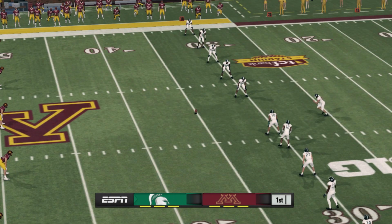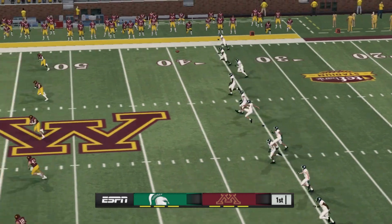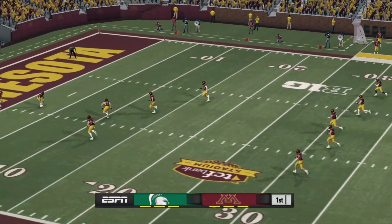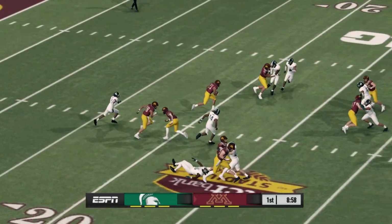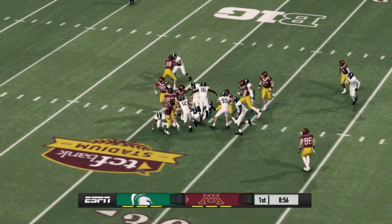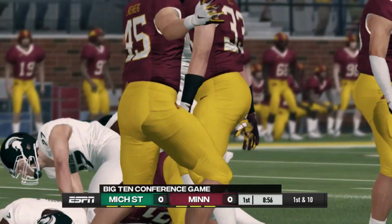Kim has the ball teed up, and we're just about ready to get this one started. He kicks it off, and he got all of that one. He's to the 20. And he's tackled at the 27-yard line.